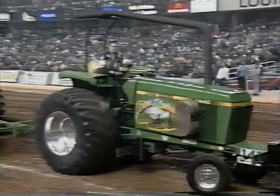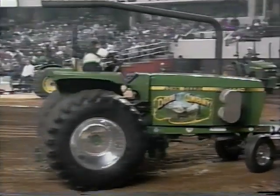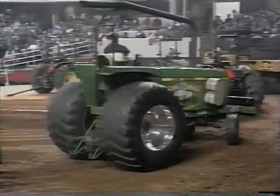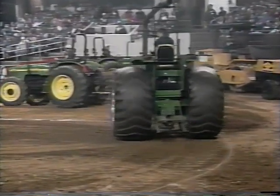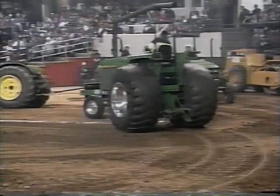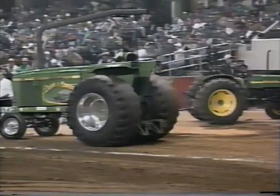220 feet even. 220 and 0. 220 feet even. 220 even, partner.